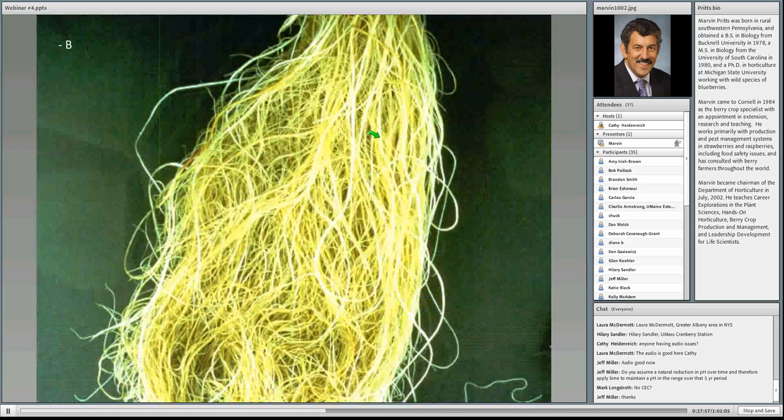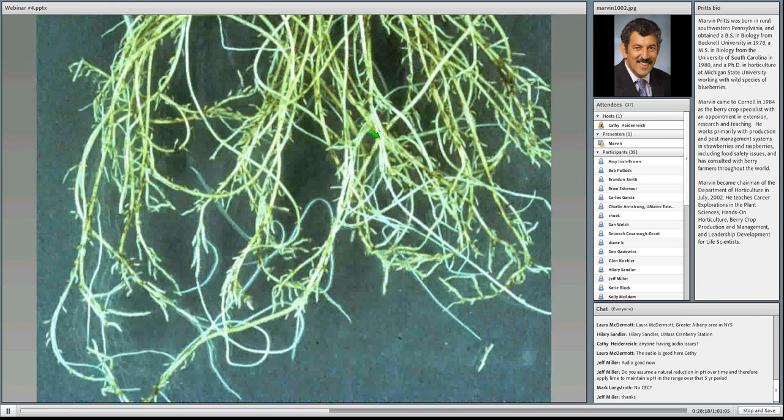Boron, on the other hand, I mentioned is an important nutrient. It's important for cell elongation. And if you don't have boron, your cells tend not to elongate very well. So this is a root of a strawberry plant grown in a nutrient solution. It's complete, has everything in it. The next slide I'm going to show you is one where the boron was removed from the nutrient solution. And you can see how the roots are real stubby.